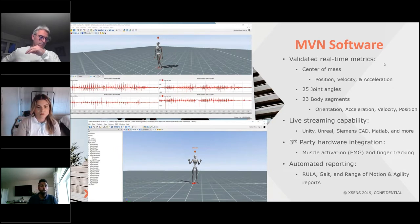We're also measuring data from 23 different segments, and you're getting orientation data for that segment, the acceleration, velocity, and position for that segment, all based on the model frame of reference. And then if you want to go deeper, we can give you data from the sensor frame of reference as well, so you have that baseline for what the sensor is seeing versus what the model is seeing. We have live streaming capabilities, and this allows us to take all this data that I mentioned from our software and live stream it into another platform like Scalefit, for example, or any software that can take in our real-time data feed from a UDP signal. So everything I mentioned previously is able to stream into another platform.